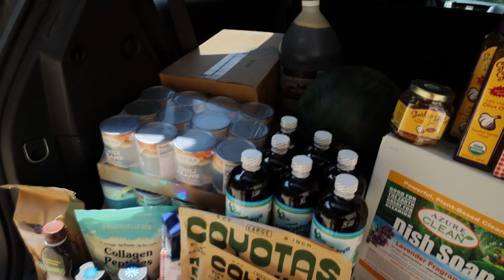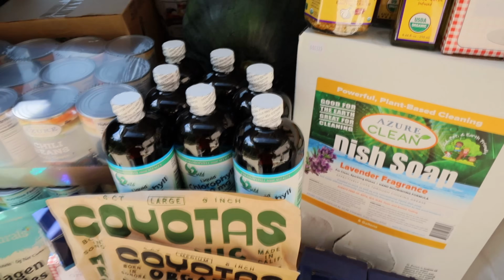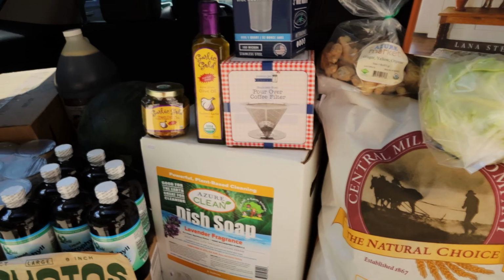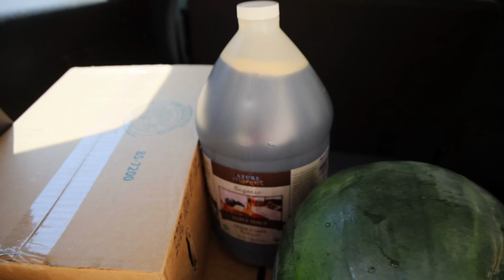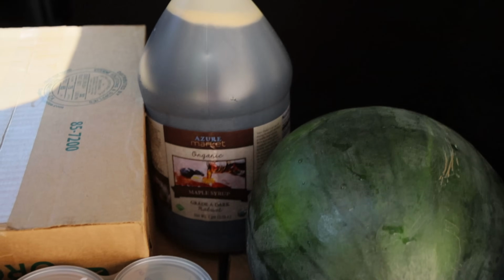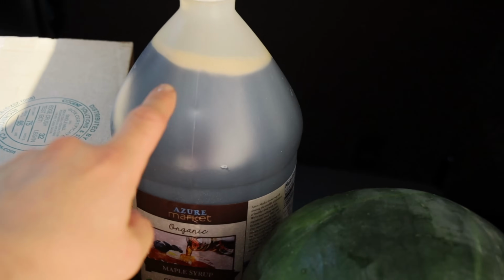All right, now that all of the cold stuff is put away, although I do need to still hurry because some stuff needs to get in the house, let's do the rest of the items that don't need to be in the freezer right away. Now, this jug back here is the organic maple syrup. We love their organic maple syrup. I want to say we almost buy this every month, and you guys, this is a food grade jug.